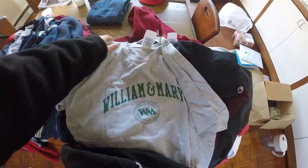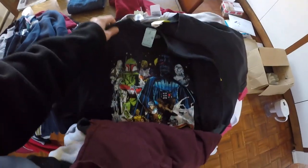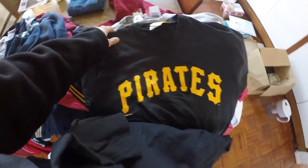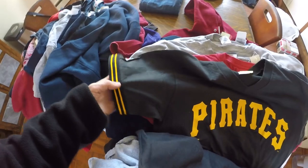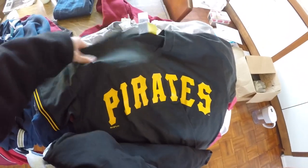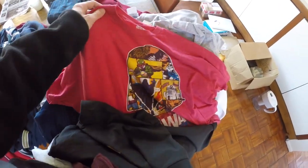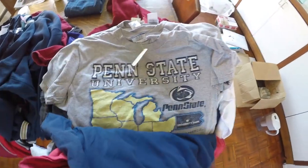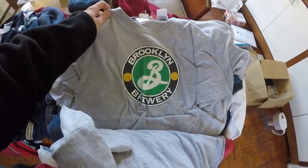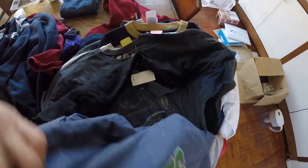Purdue sweatshirt, William & Mary, very good college to sell. Star Wars t-shirt, Boston College, another Star Wars t-shirt. Pittsburgh Pirates, this is like a vintage baseball jersey. Did have a date, 1996. Say this for baseball season. Nice being that kind. Star Wars, another retro t-shirt. Liberty University, vintage Penn State shirt. Brooklyn Brewery, vintage New York Yankees, Seattle Seahawks.